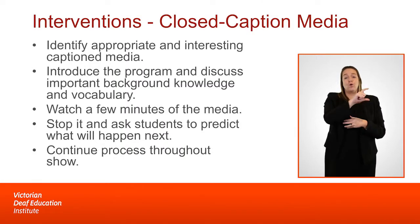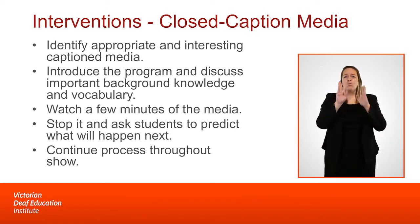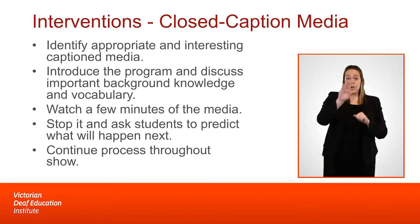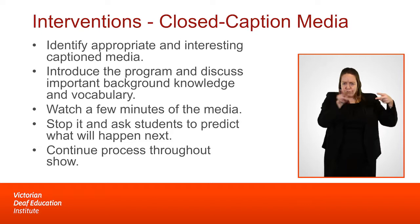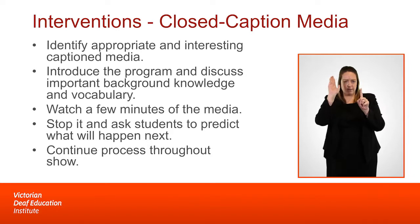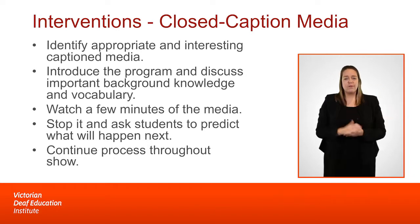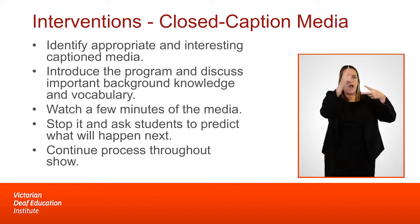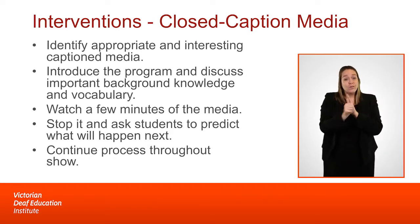Another intervention is closed caption media. What you have to understand is closed captions are a wonderful opportunity for students to read text. It's very motivating. But if you've read closed captions, you've noticed that they are very quick, the vocabulary is sometimes very abstract, and it requires two things at one time: reading the captions at the same time as viewing what's going on.